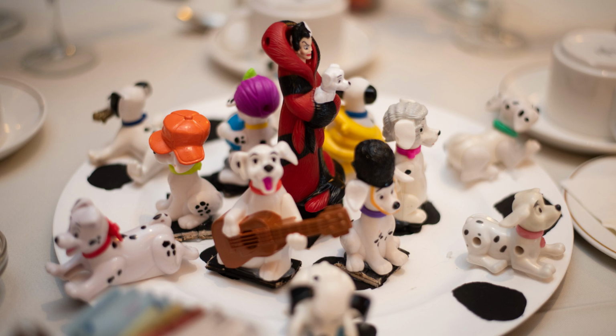We found all of the Dalmatian dolls that you see on this plate and Cruella de Vil all in one bag. In Canada, we have this secondhand store called Value Village. That was a godsend, basically, because you could get secondhand stuff for a really cheap price, which is great when you're planning a wedding. We went through this bag, and my sister and I decided the rim of the plate was going to be for the dogs that were lying down. So my sister hot glued all of the lying down dogs around the rim.